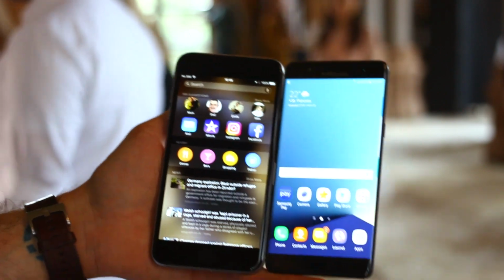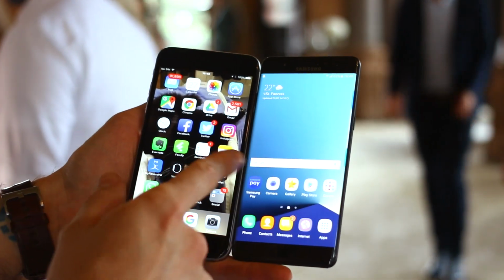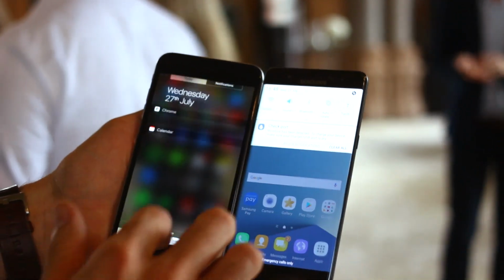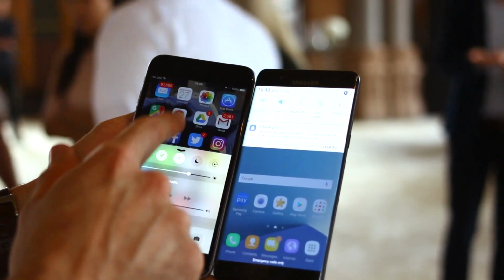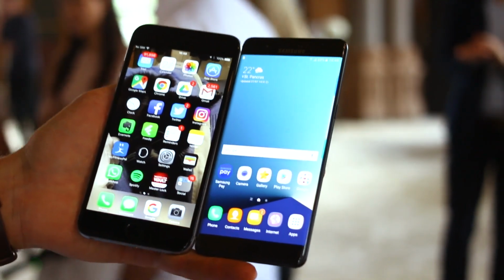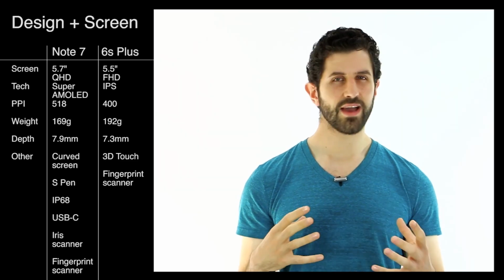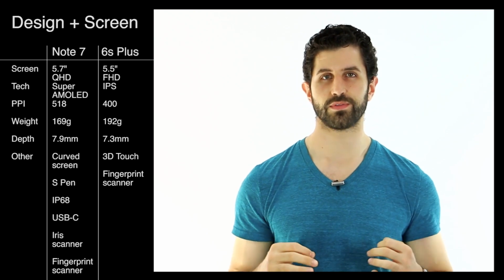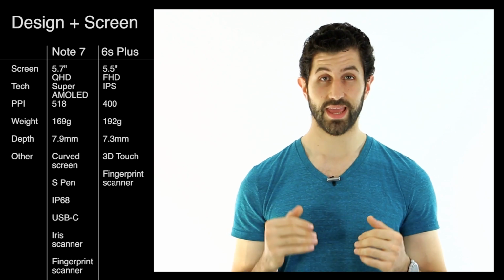The screen's different technology as well. You've got a Super AMOLED display on the Note 7. It's Quad HD resolution, so over 500 pixels per inch. The Full HD 5.5-inch display packs around a 400 pixel per inch pixel density on the iPhone 6s Plus. It's IPS as well, so it won't be quite as punchy, quite as poppy. Off-angle it might have better whites, but I have to say I was so impressed with the Note 7 screen. Really on par with the S7 and S7 Edge.